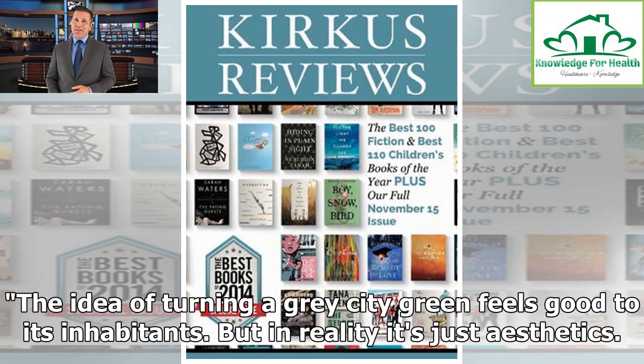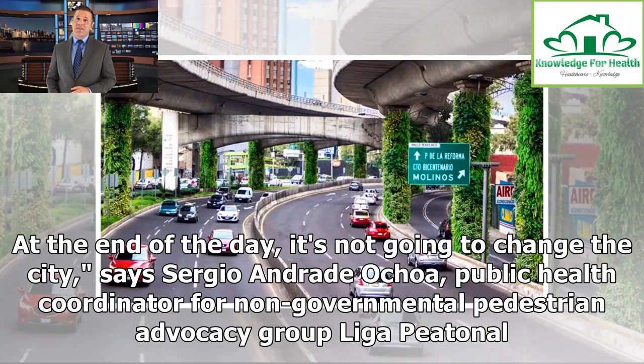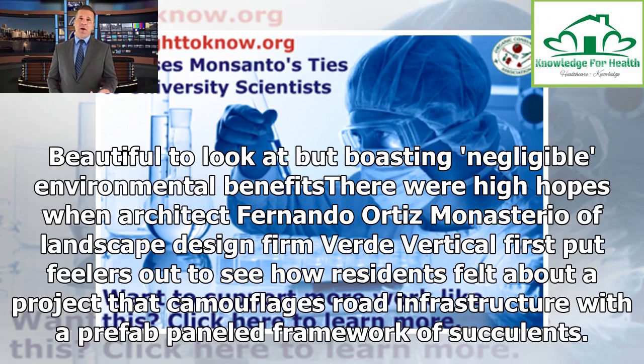The idea of turning a grey city green feels good to its inhabitants. But in reality it's just aesthetics. At the end of the day, it's not going to change the city, says Sergio Andrade Ochoa, Public Health Coordinator for non-governmental pedestrian advocacy group Liga Peatonal. Beautiful to look at but boasting negligible environmental benefits.